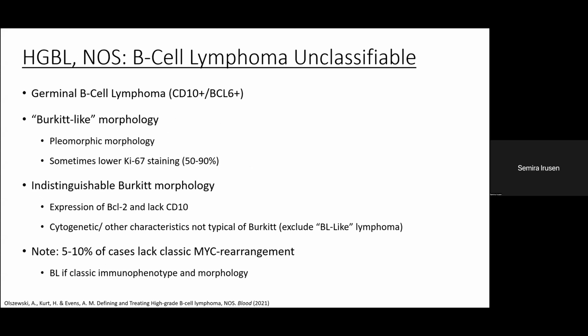So high-grade NOS is divided into 2 morphological variants. The first one is B-cell lymphoma unclassifiable. So these are germinal center B cells with the immunophenotype reflecting that, i.e. CD10 and BCL6. They have Burkitt-like morphology, but they're more pleomorphic and sometimes have lower Ki-67 staining. Otherwise, they can be indistinguishable from Burkitt's, except they have expression of BCL2 and lack CD10, which are quite pathognomonic findings in a Burkitt's case. Cytogenetics and other characteristics are not typical of Burkitt's, though it's important to exclude Burkitt-like lymphoma, another newly defined 2016 classification, which is Burkitt-like lymphoma with 11q aberration.